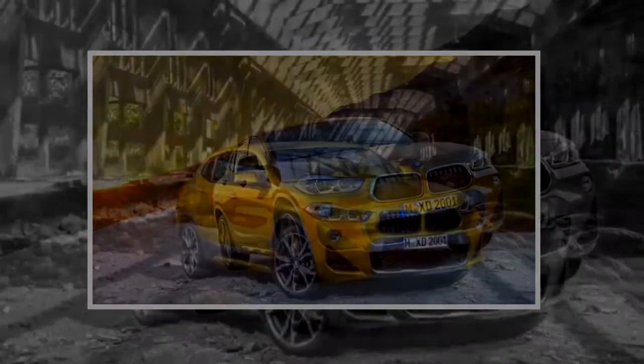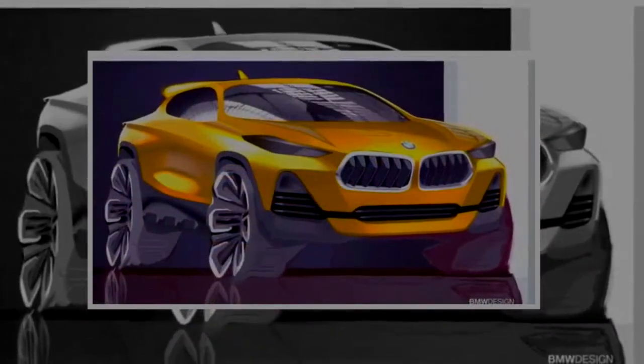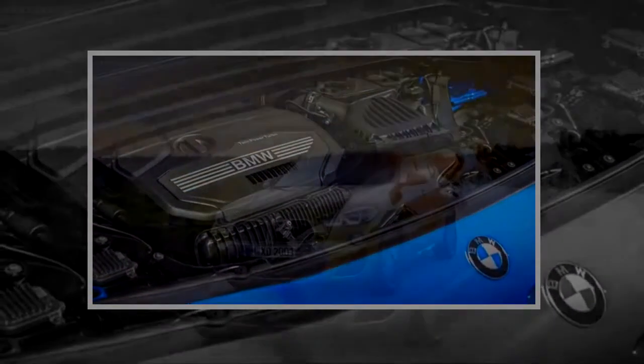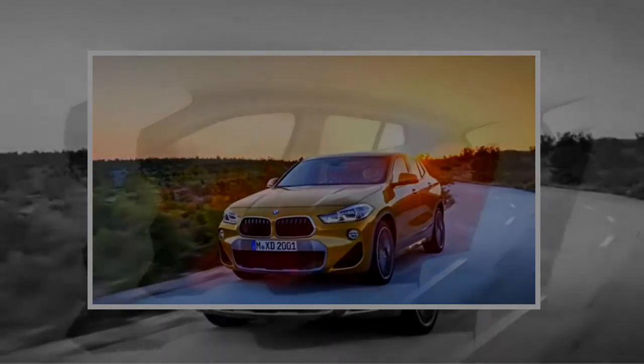All-wheel drive is standard, but the system apportions most of its power to the front wheels on dry roads. A multi-plate clutch helps send power rearward when needed, though its 7.2 inches of ground clearance and hefty overhangs will limit its off-road usefulness. The X2 comes standard with hill descent control. We've not yet driven the 2018 BMW X2.